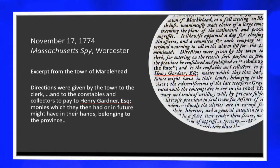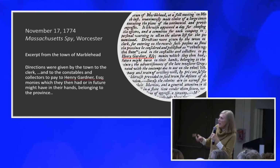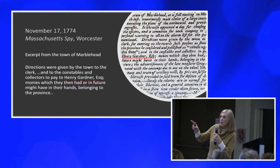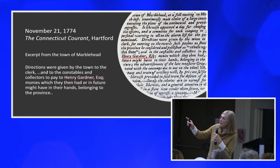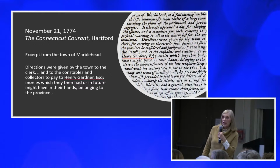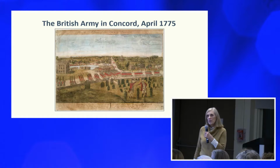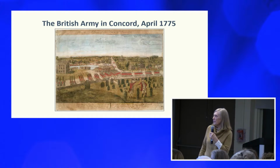A couple of days later, the Massachusetts Spy in Worcester printed a story for Marblehead, letting people in Central Mass know that Marblehead is also only sending their money to Henry Gardner here in Stowe. Several days later, the same article was in Hartford, the Connecticut Courant, letting everyone in the colonies know what was going on here in Massachusetts. Next thing we know, we have Lexington and Concord.